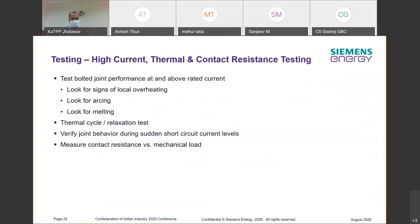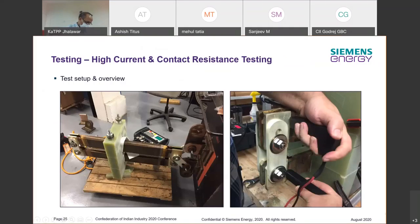And we have taken a factor of safety of 3 times the actual requirement, so we are very safe under those conditions. Then we have checked for high current as well as contact resistance, and we look for signs of local overheating, arcing, melting. In the relaxation test, we check whether there is any kind of creepage behavior, for thermocycle or not. And then we have done the short circuit test. We have done a sudden burst of short high current, and we are seeing whether any kind of arcing or melting is taking place.